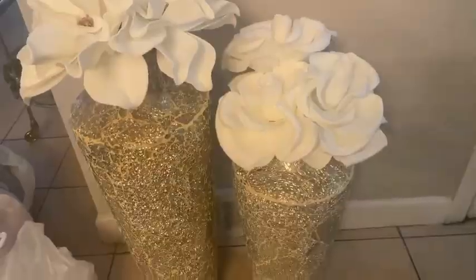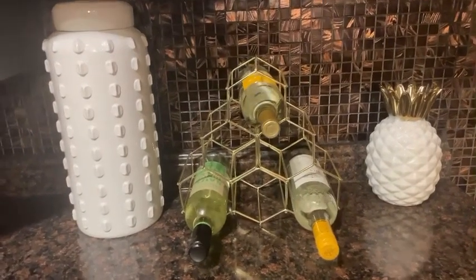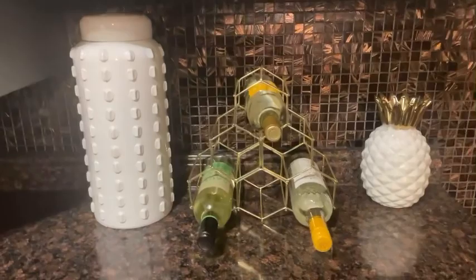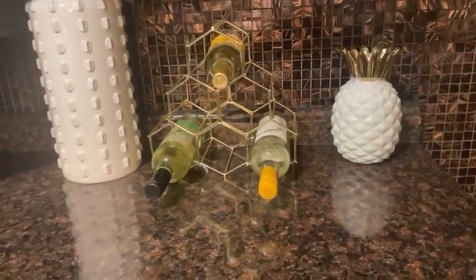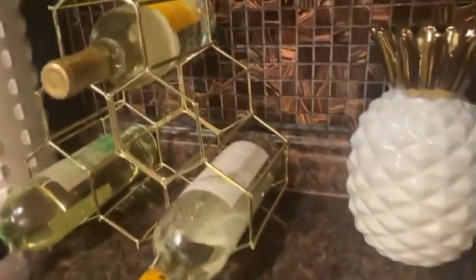What y'all think? How y'all think this looks sitting here? Now just imagine another ginger jar just like that on this side, or, you know, another pretty one, even if it's not exactly like this, on this side, because I don't want to take my wine rack off the counter. I like it. Okay, I don't know, y'all let me know.